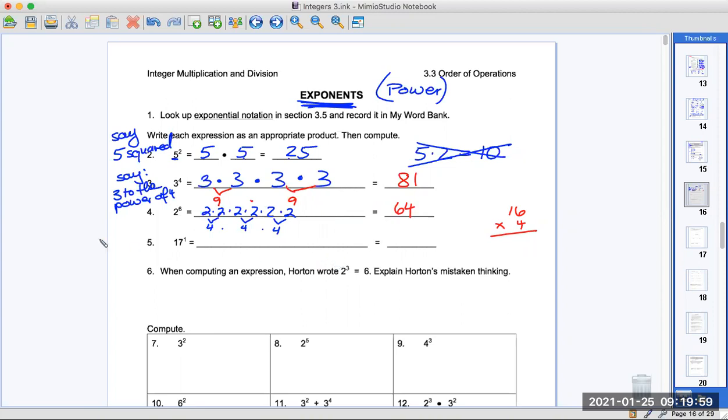Okay. The thing with powers or exponents, the answers get big real quick. 17 to the power of 1 is just 17. It's just the same. The power of 1 just says that's the answer. Okay. And then I'm going to throw in one more. Power of 0, the answer is always 1. Anything to the power of 0 is 1.